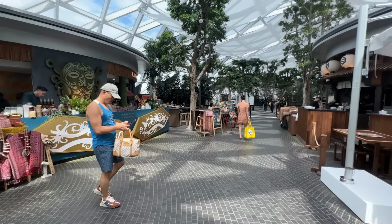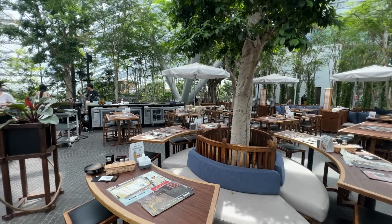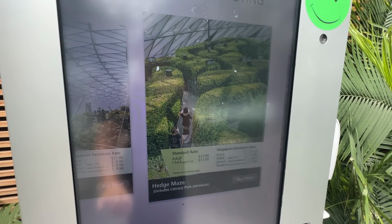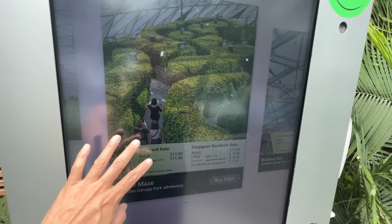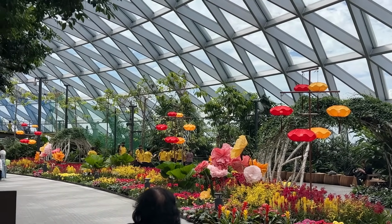You will find more restaurants here, including some paid attractions. This includes the Canopy Park. There is a mirror maze, a hedge maze, and some other things here. So if you have some time, maybe you decide to come to the airport about 5 hours before your check-in time, you might have time to do all this. There are just so many things to do here at the Jewel.